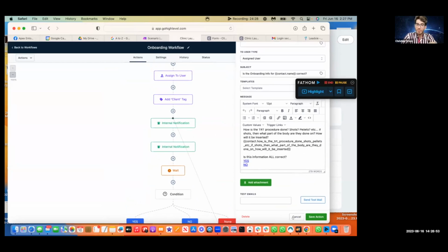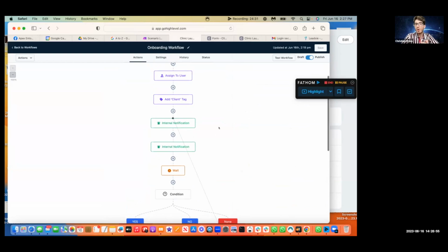If you click on the no, it's going to stop so it doesn't send the wrong information to the client. Remember, guys, the onboarding form is filled out, triggers this workflow, then it triggers those two internal notifications. And once you approve them, it goes to the next step.